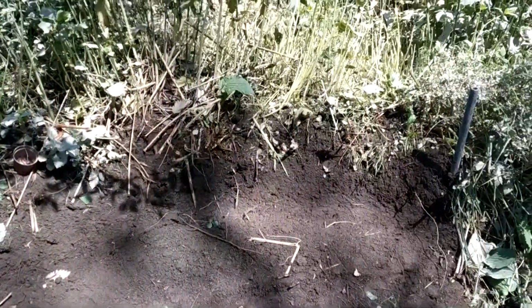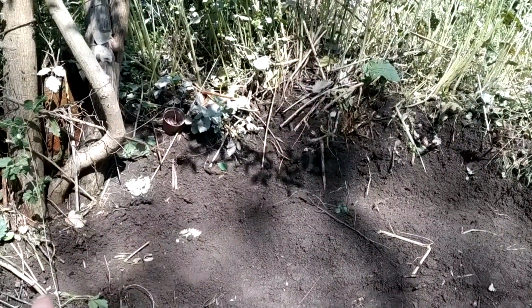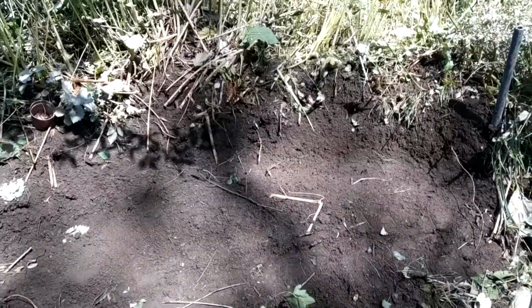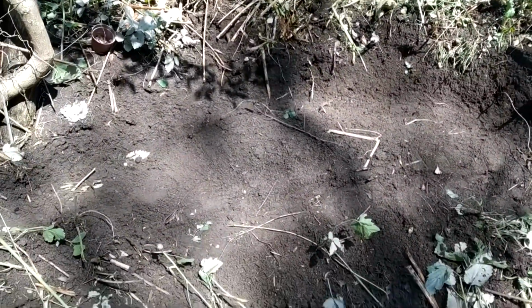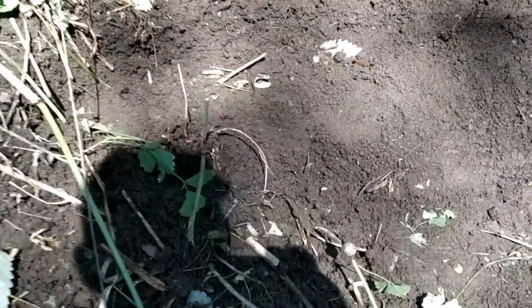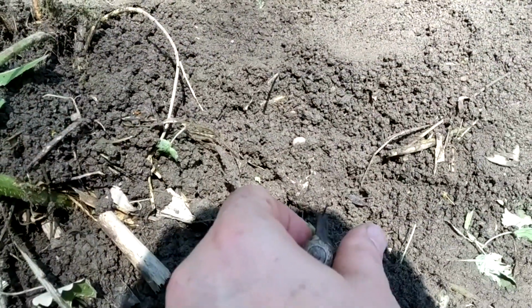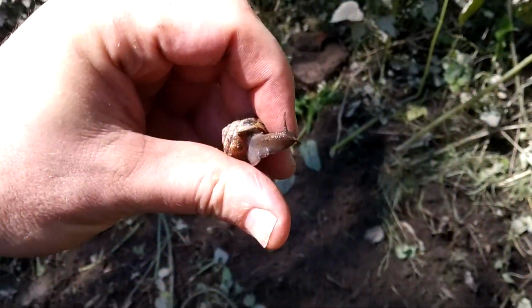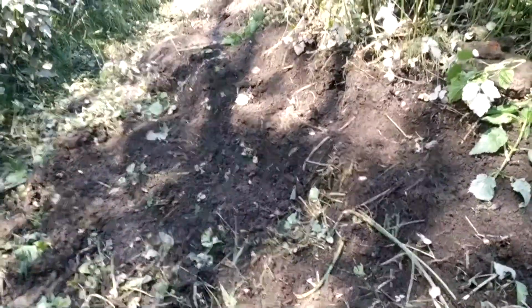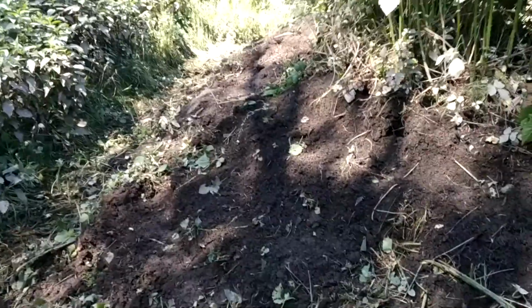I did 1 row of summer squash here, with the idea that it could grow up into the tree, and I could hang strings or something. A lower row of golden beets. You can see there's a snail waiting to eat them as soon as they grow. I'll put you over here. Anyway, so there are, let me see, 1, 2, 3 rows going around of pumpkin seeds.